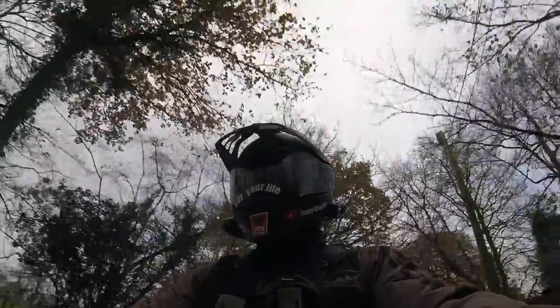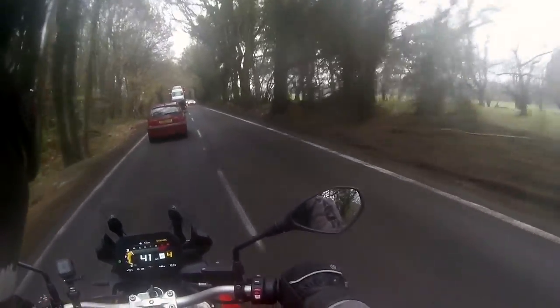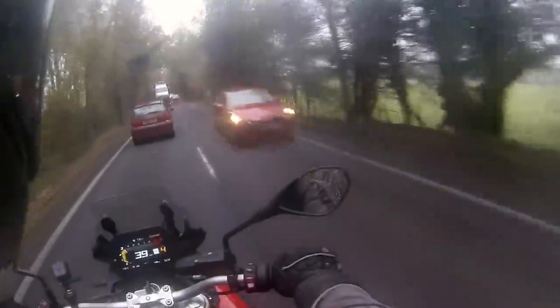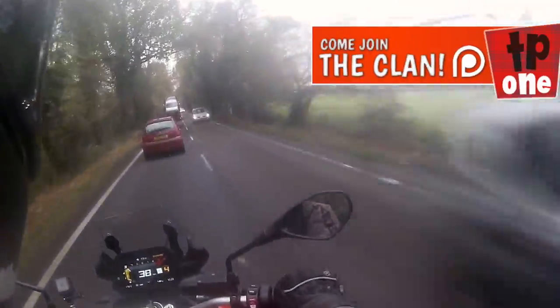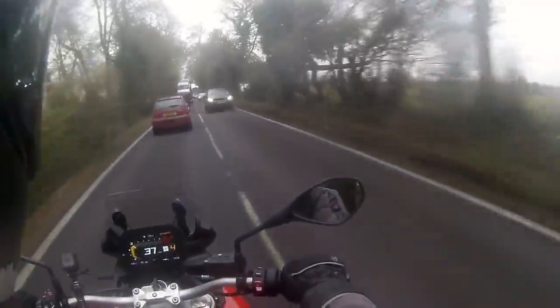This thing's got a beast of an overrun on it. You accelerate and then roll off the throttle. The overrun's lovely. It almost sounds like a big V4 or something. Weird.